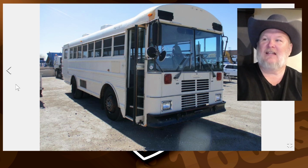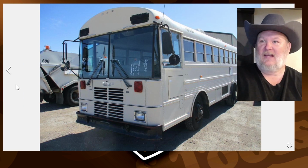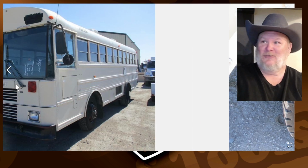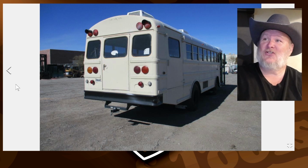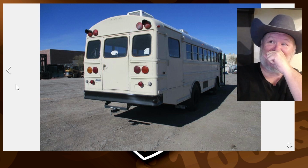Look at this. That is a clean bus. Now, if you've been looking to do one of these bus conversions, wait till you see this. Clean. Super clean. Very, as we like to say, institutional. All right. Good tires on that. Look at that. Dually in the back. Look at that bumper. That bumper is clean. It's got dual AC up top. Dual AC. Oh my gosh.